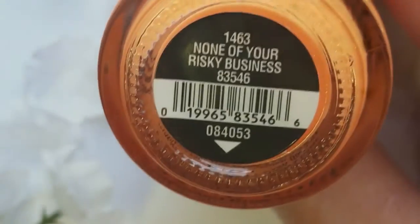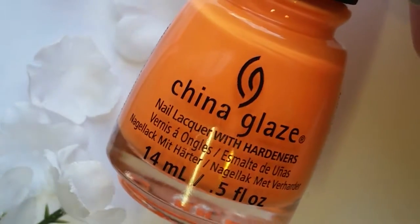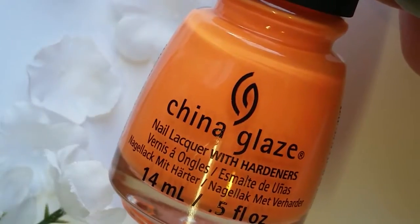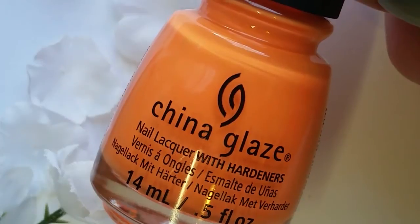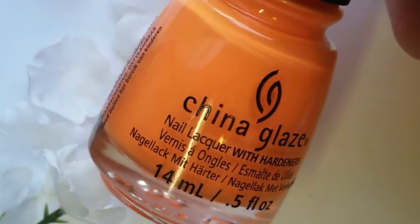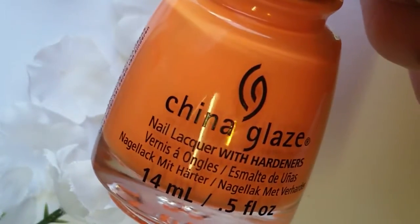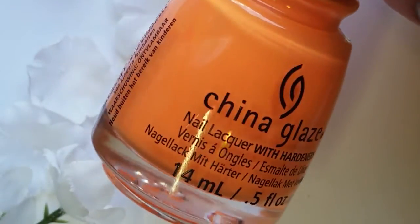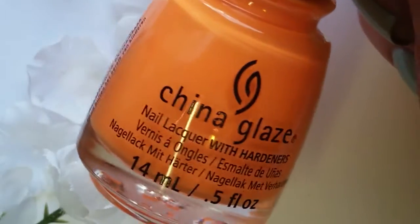Alright, here we go. So first up here is called None of Your Risky Business. And I've heard people call this like a macaroni and cheese powdered kind of orange color. I guess that's kind of close. This is like a peachy orange pastel neon. It's creamy, it's beautiful, and showing up pretty true to color right now. I'm using natural daylight at this point because I've tried countless times to get this to come across the right color, and I feel like it's looking pretty good right now. So let's take a better look.